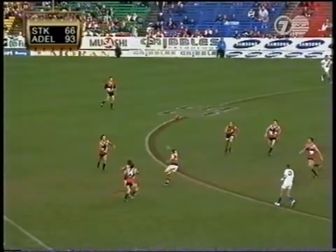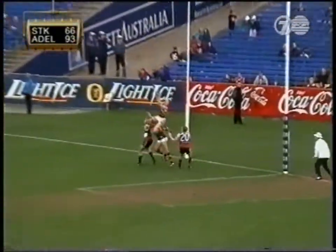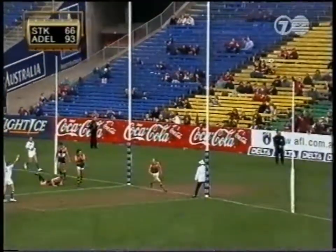The Crows are going to beat the Saints for the 2nd time this year, but importantly, away from home at Waverley in Melbourne. Gallagher. Oh! We waited till the last minute, but there it is, and a goal.